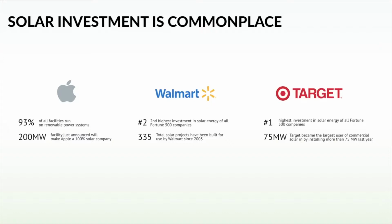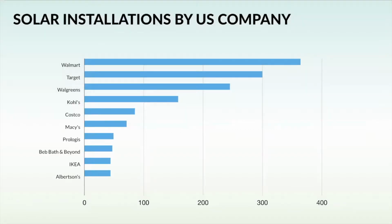Next there is Target. And while Target was a little late to the game in terms of solar adoption, it's definitely made up for it by expanding its overall solar investment rapidly over the past 5 years. Their strategy to offset costs has been to commit to 500 solar projects on their store roofs by 2020. Here's a chart that shows the amount of installed solar capacity across many of these Fortune 500 companies.